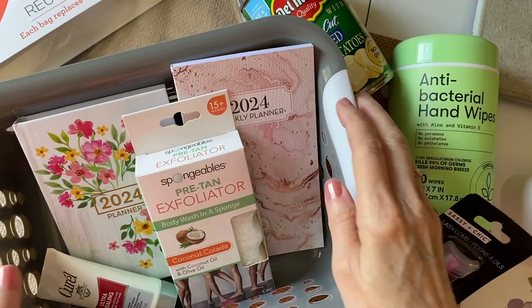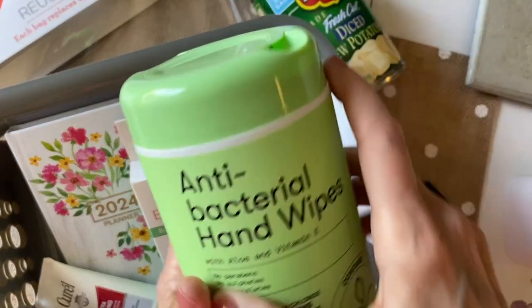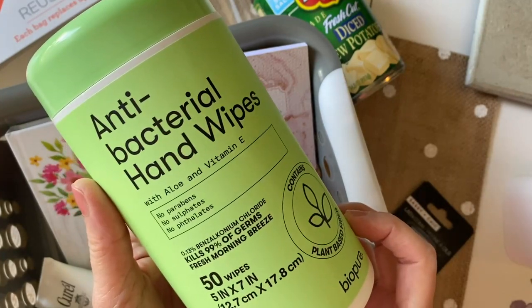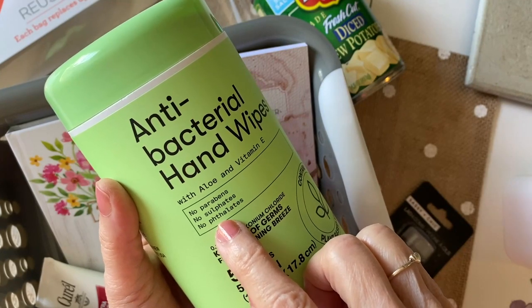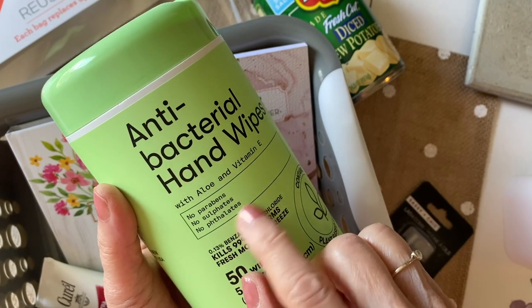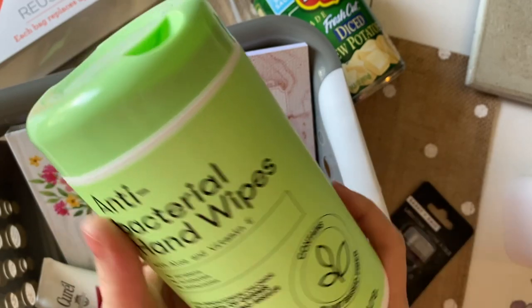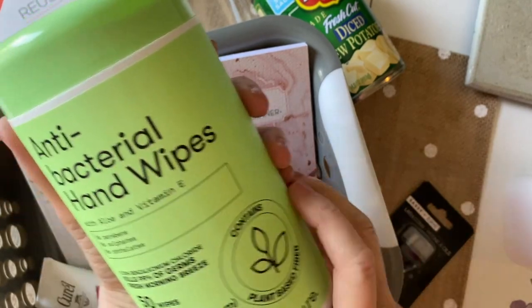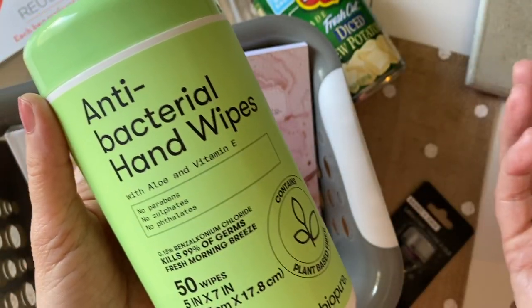Things that I got are, let's see. Okay, let's start with this. They had these antibacterial hand wipes, which are no parabens, no sulfates, no phthalates, whatever that is. But they're plant-based fiber. So, I thought these are kind of cool. I use these a lot, so I like the plant-based. They have aloe and vitamin E. So I like that. That's very summery, right, too? So I picked up one of those.